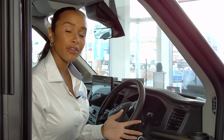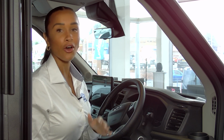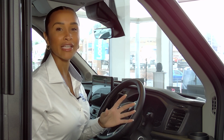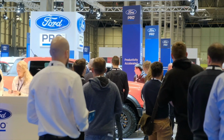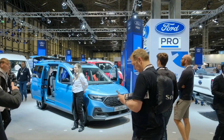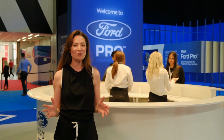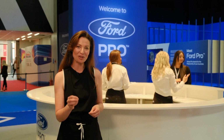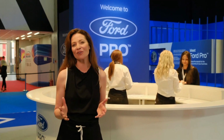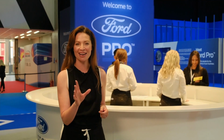Now, if you're unfamiliar with Ford Pro, don't panic. We sent Tori Campbell to the Commercial Vehicle Show to learn all about Ford Pro and how this technology has been input into this industry-leading system. I'm at the CV show here in Birmingham where we're launching the Ford Pro brand. The story is all about the connectivity and technology on board, which is really at the heart of the e-Transit. And I think I've just spotted the ideal man to tell us some more.